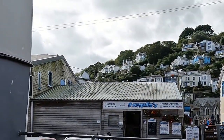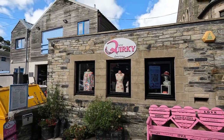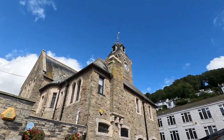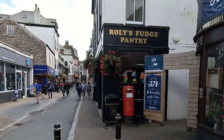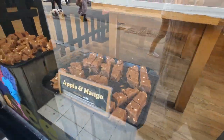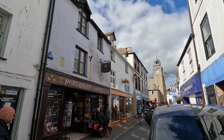Pengellies, prime day boat fish. Q is for quirky and vintage. The church looks well from up here, 1877 it says on that flag at the top. Ollie's fudge pantry. Co-op. Oh, look at all that fudge. Fudge. More fudge. Pendragon Crafts. Anybody watches Merlin? I recognise that name.